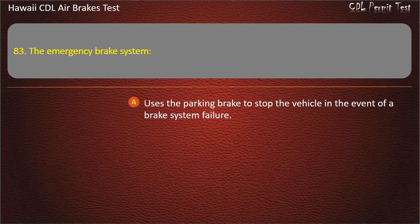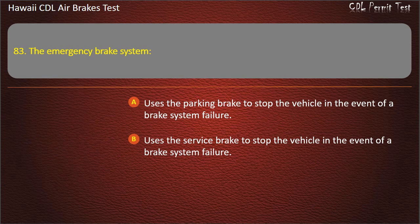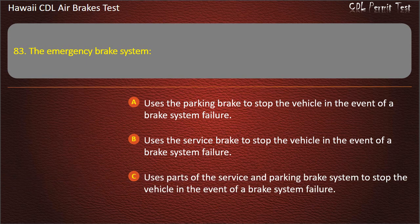Question 83. The emergency brake system uses the parking brake to stop the vehicle in the event of a brake system failure; uses the service brake to stop the vehicle in the event of a brake system failure; or uses parts of the service and parking brake system to stop the vehicle in the event of a brake system failure. Answer. Uses parts of the service and parking brake system to stop the vehicle in the event of a brake system failure.